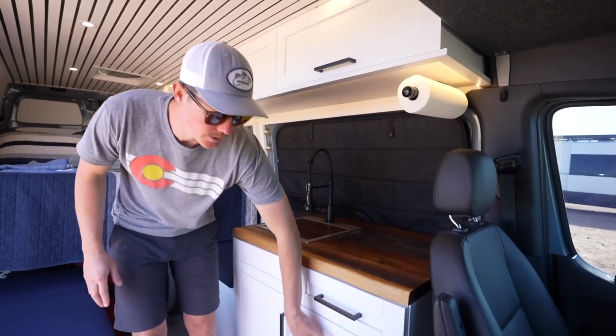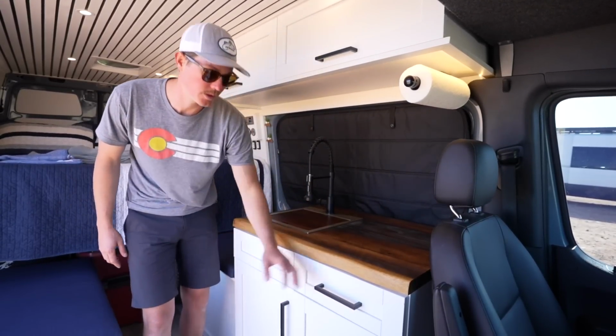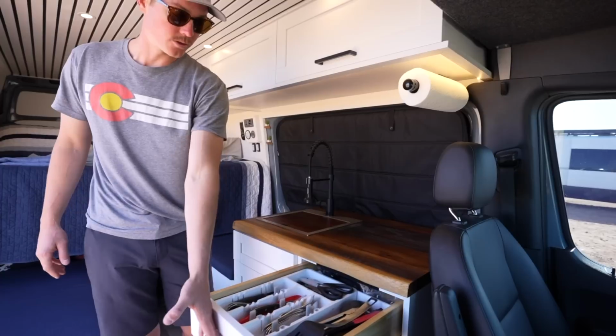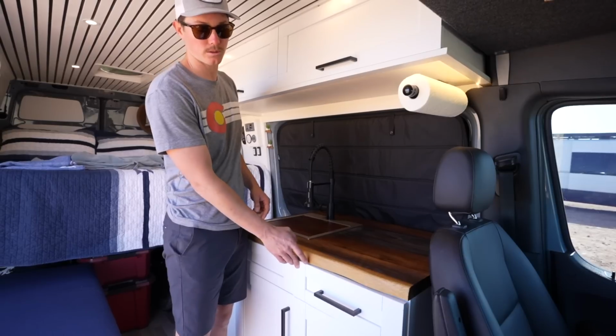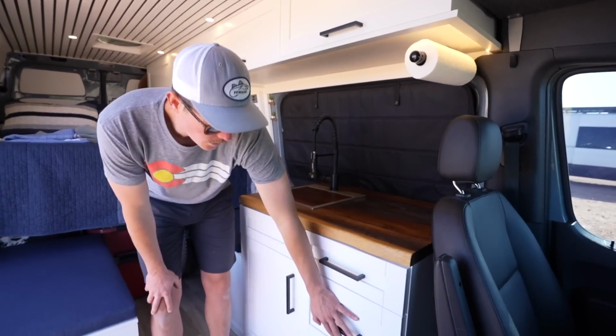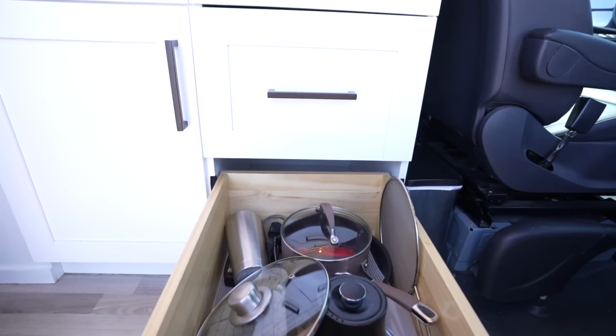Our kitchen has 3 cabinets over here and then one main cabinet here. The top one being our utensils, and so we just have a utensil organizer in here. These are all slow close cabinets. This one's got all of our dishes, and then the bottom one will have pots and pans.